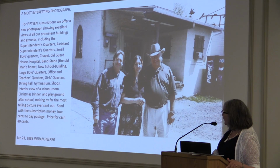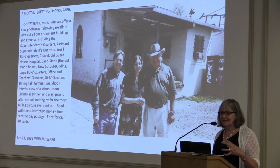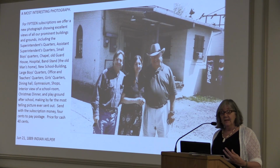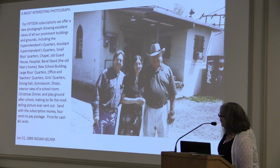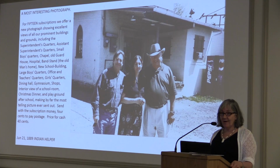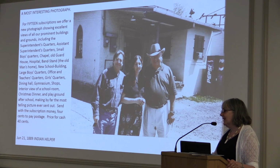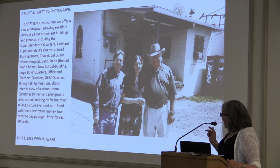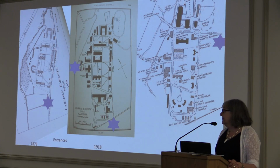And so Pratt really wanted one of the children to have as normal an arrival as possible. So he brought them in at midnight to the Gettysburg Junction. And when he got off the train, there were hundreds of townspeople from Carlisle there to greet them because they had gotten word that the Indian kids were coming in.